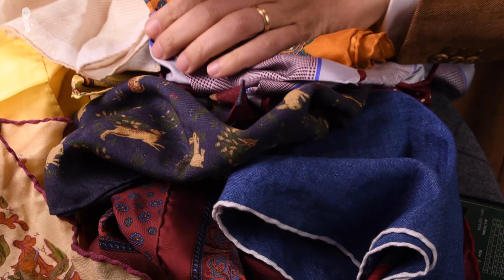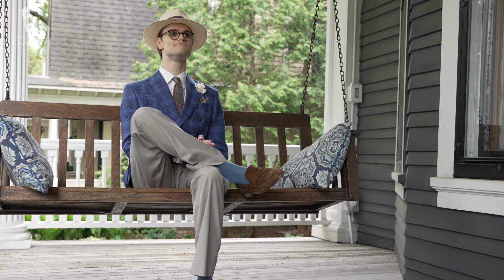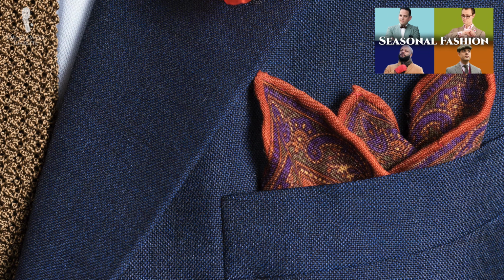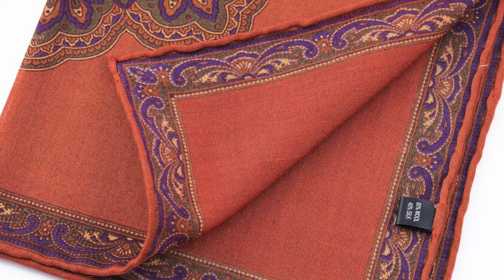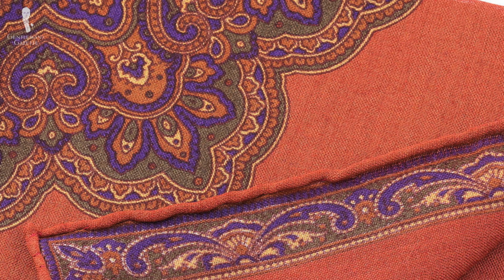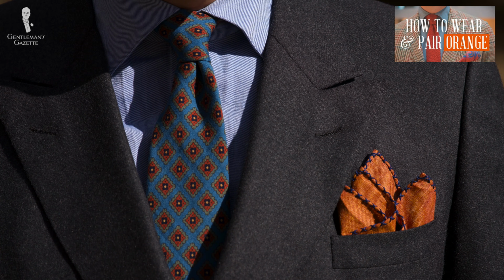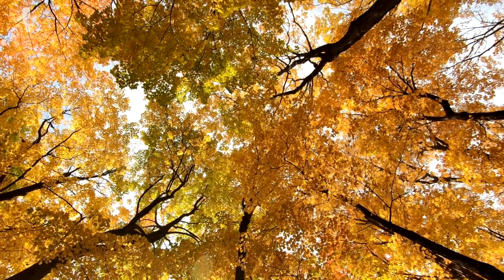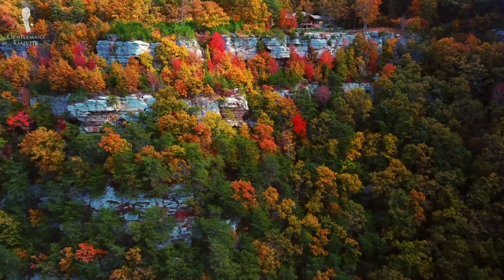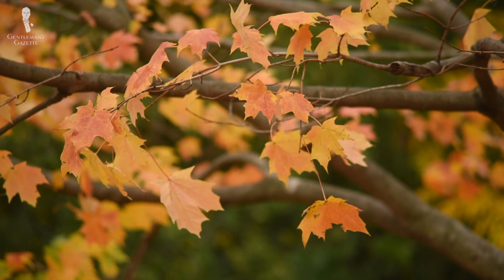Most popular pocket square colors, patterns, and materials are going to work year-round, but if you really want to savor the seasons, you could consider a specialty fall-winter pocket square with seasonally appropriate colors and materials. We believe that orange is a criminally underutilized color in menswear, and autumn is an excellent time to try incorporating more of it into your wardrobe. After all, you can just look to the falling leaves for inspiration.